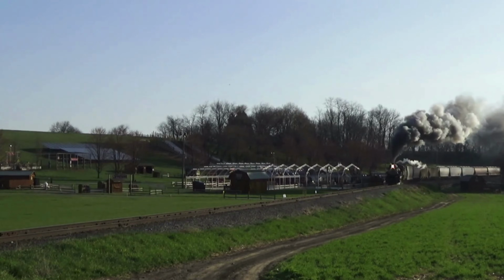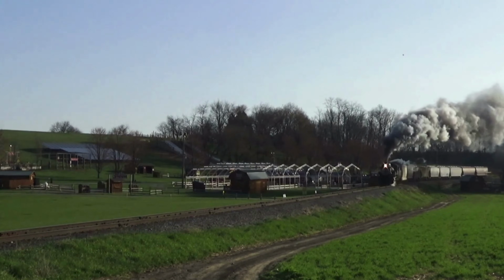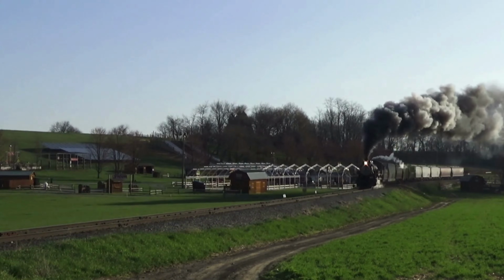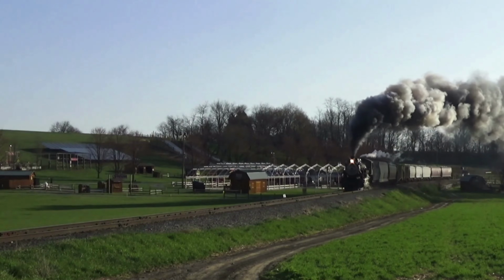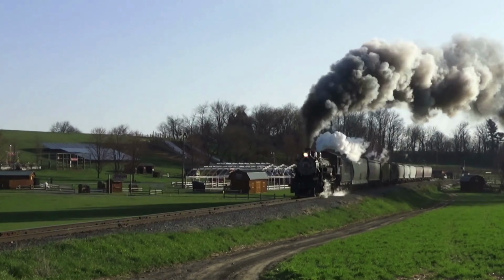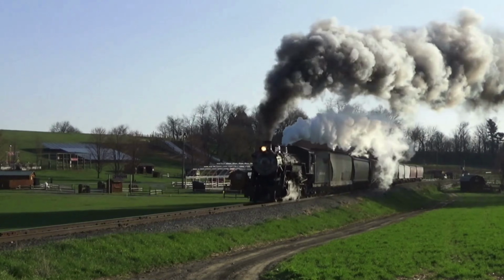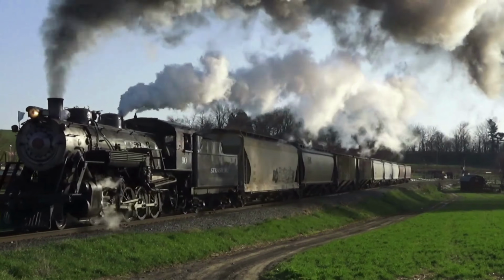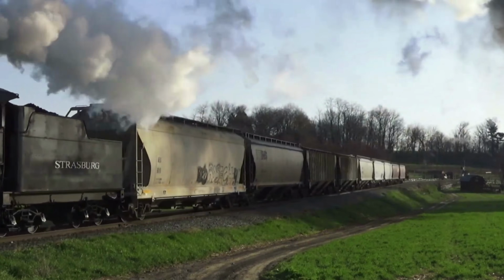Number 90 would probably serve for around 40 years or so until retirement. Even after the diesels started to appear and took over, she, along with the other 280s on the railway, would continue to be used during the fall sugar beet rush and whenever they needed extra motive power. By the 1960s, number 90 would be for the most part phased out almost entirely. However, she would still be used for some other excursions.